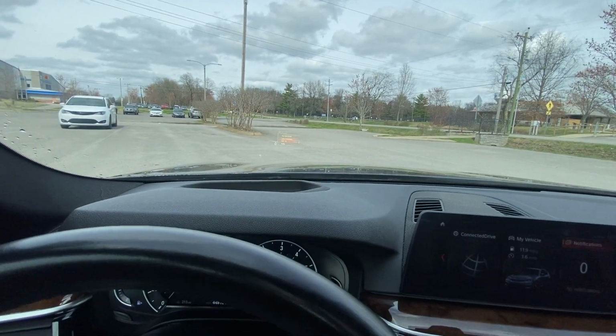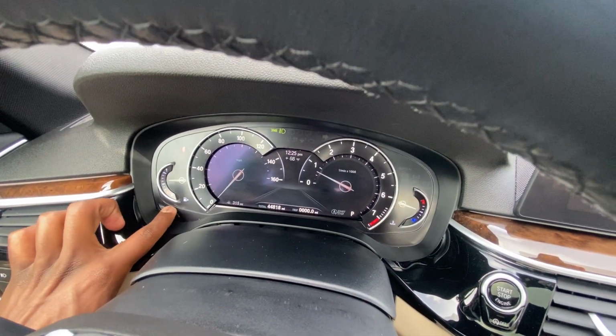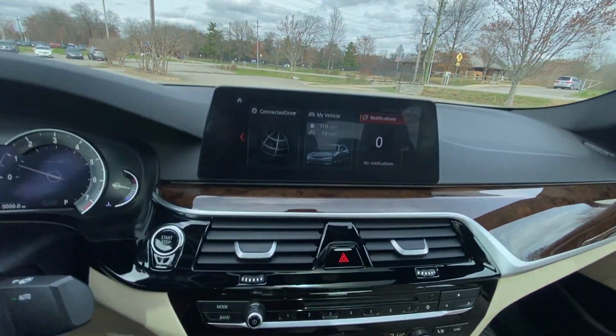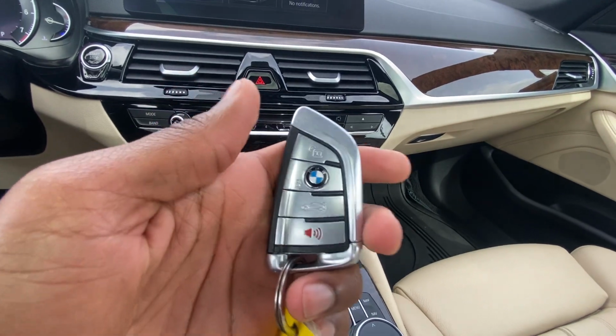So pretty neat there. And then what does this button do? I guess that's the trip meter. I feel like it reset it, I don't know. So that's there as well. Push button start, auto stop toggles here. And then finally, here's our key fob.